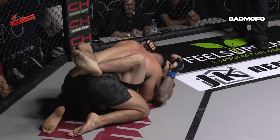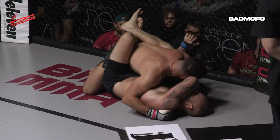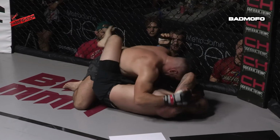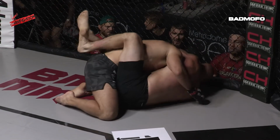Very active from the bottom is Keegan. Absolutely. Hill, though, oh, an elbow. Yeah, now this is the problem. You know, when you're in the amateurs, positions like these, they're dangerous, but they're not as dangerous. Not as dangerous, absolutely. But good composure shown by Keegan here.